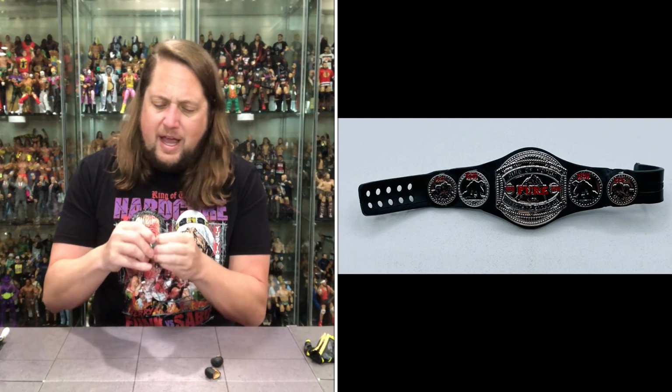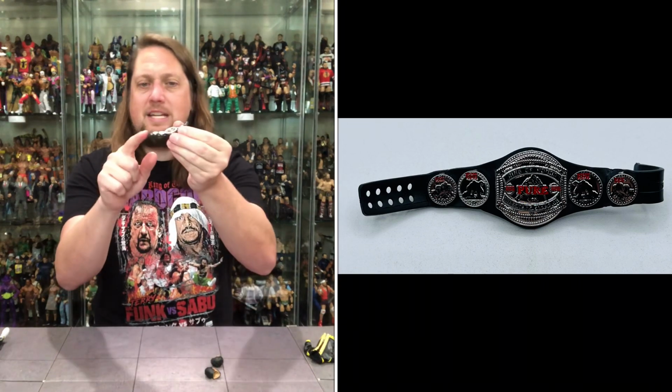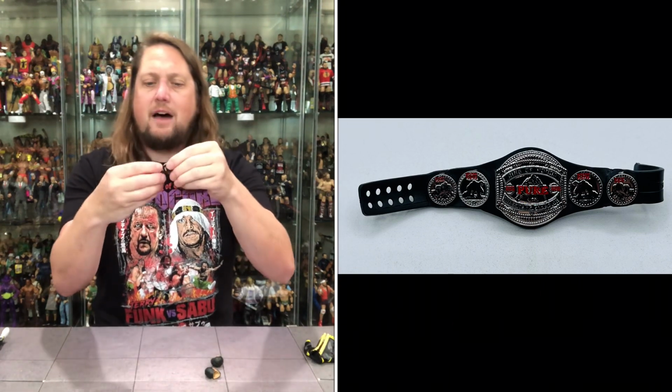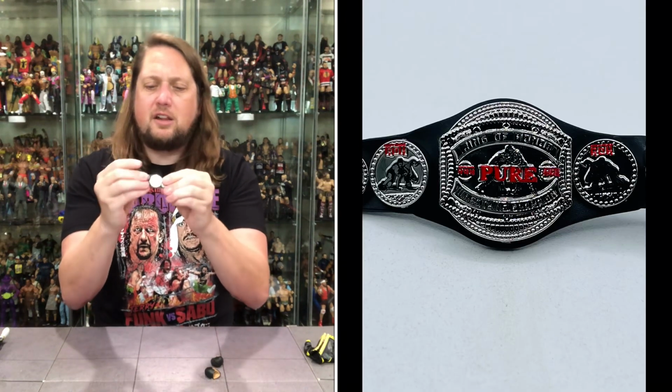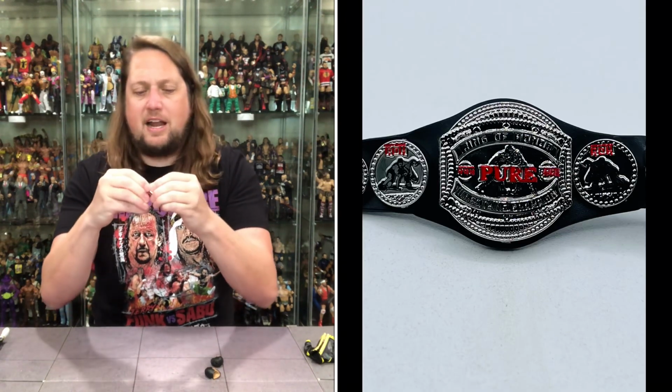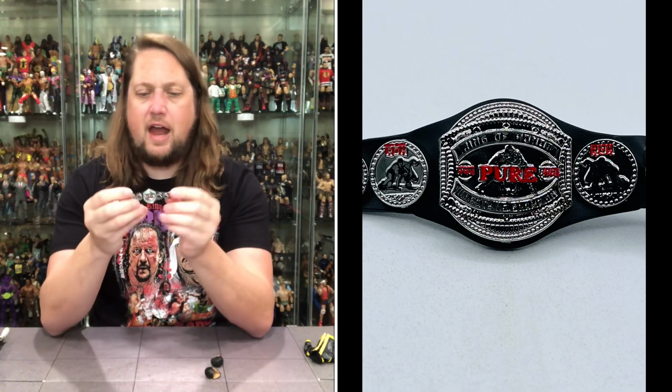Now, because of the way it was angled in the package, it's got some deep bends in it on both sides. Obviously, a little hair dryer action or something. You could flatten that back out. It is a little bit mangled up there. One of the plates is kind of popping out, but you'll have to take care of that on your own. But it is always cool to get a brand new title belt.